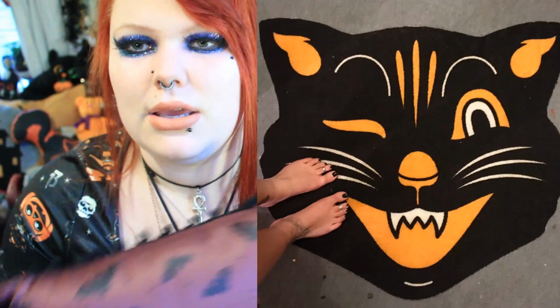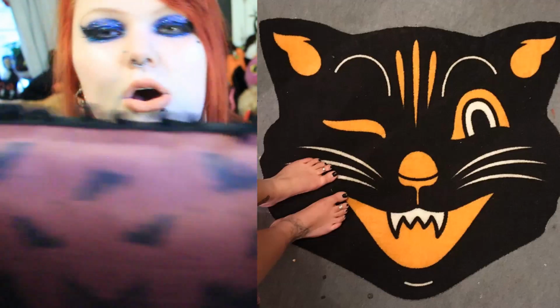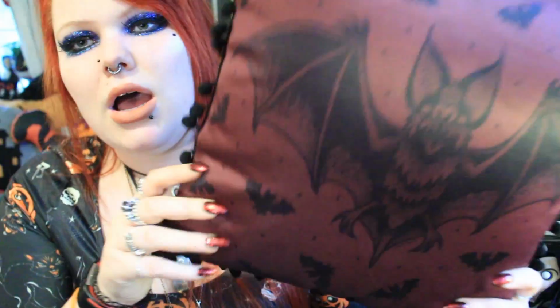You'll find this label on the majority of their clothes, on their accessories like bags, and also their homeware like the rug that I have on the floor at the moment, all came with this very generic Sourpuss label. So I'm guessing this is because, of course, it is from Sourpuss, but it isn't part of this creep heart range that we've got going on.